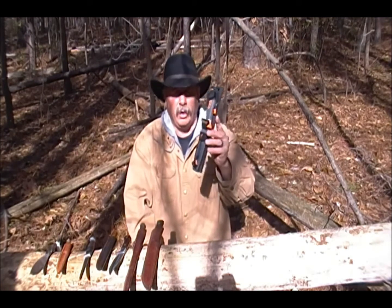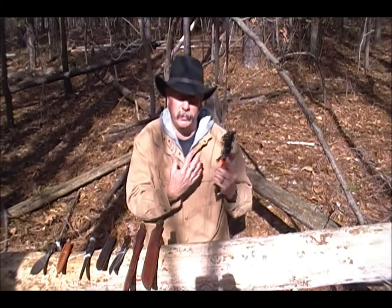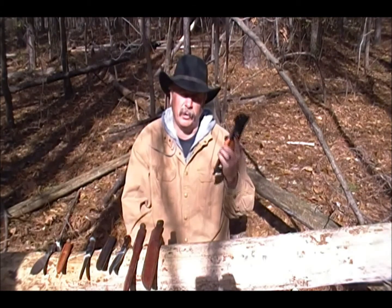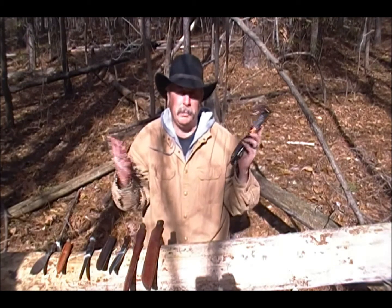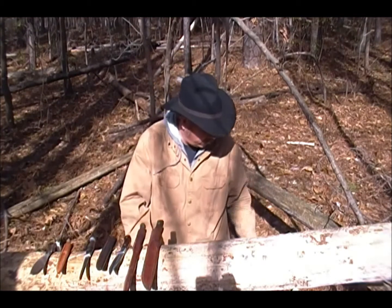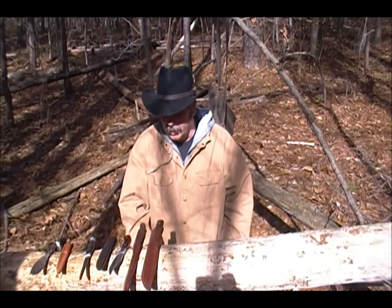Gerber is my favorite of all. Most of the knives that I've actually purchased, that weren't given to me or that I didn't inherit, have been Gerber. I've just found that they're very dependable, and I know other people may have varying opinions about that, but Gerber to me is my favorite brand of knife, and that's what I look for when I shop for a new knife.